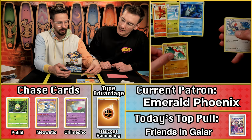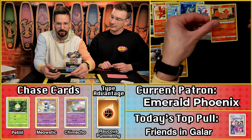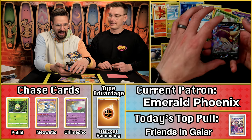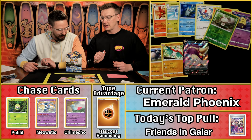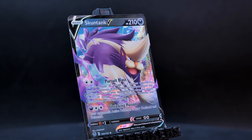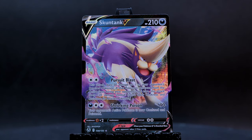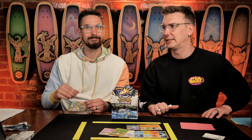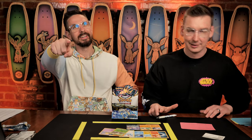There you go. Okay, we're capitalizing on the rock. It's pummeling a little bit. We got the Drowsy, the Fungus, and... Oh, the Skuntank! Hey, how about that? Nice. Let's double-check the potential value of that. It looks like a bulk V, but you never know. 57 cents. Yep, just like that, that's 9 points for Emerald Phoenix, which means he gets a ticket to the Big Steve Rumble. Good luck, man.